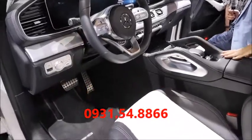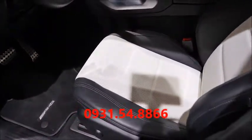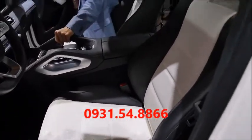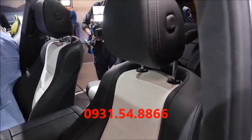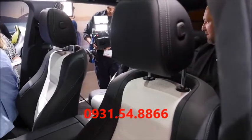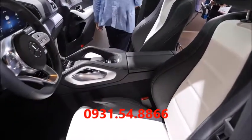And the new seats right there. This is an optional animal skin layout. Don't have so much information there yet, but I'm sure there will also be Artico options, so a full leatherette, or also some Dynamica options if you want to go for another surface. And also different seat forms available.